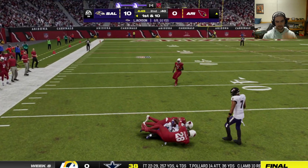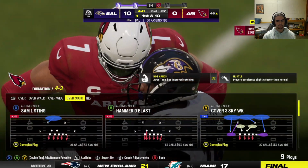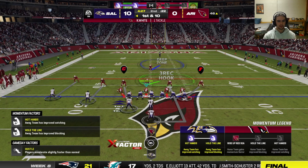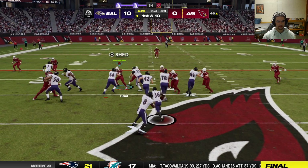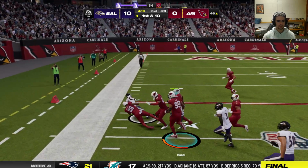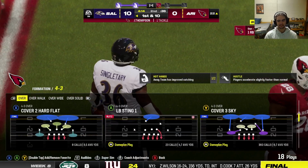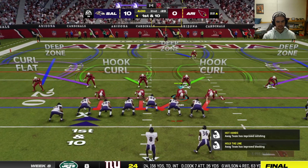Oof. Kaiser just beat off the ball there by Devin Singletary. Singletary gets the first. It's going to be past midfield now for the Ravens. Running left, Singletary again. Huge gain this time. I guess I was wrong when I was talking about the strength of our defense being run stopping, but oh well.